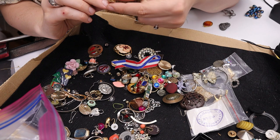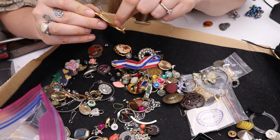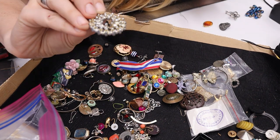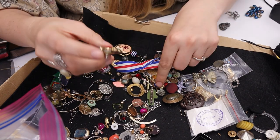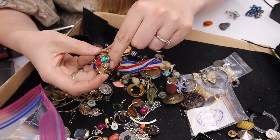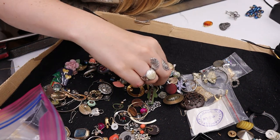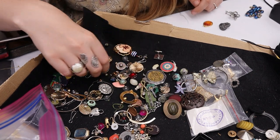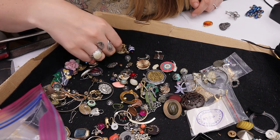Okay, this one has some wear. It is a Don Lynn. I'm just gonna put this in craft. There's a lot of wear. Okay, this one is missing. Put that in craft. Where is the other Les Bernard? We need to find you.